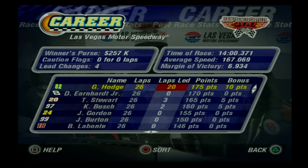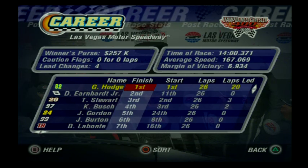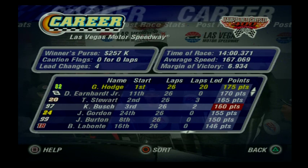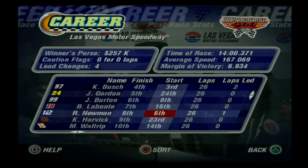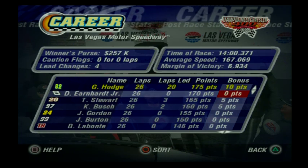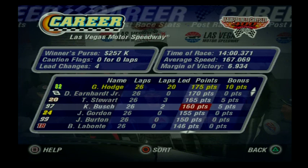Domination here with 20 laps led, 175 points, with 10 bonus points there. Very, very cool stuff. So, Kurt Busch, Tony Stewart, they can't help themselves. They got some bonus points. Ryan Newman, 5 points there. So, we're going to gain about 10 points on Earnhardt, about 10 points as well on Tony Stewart.